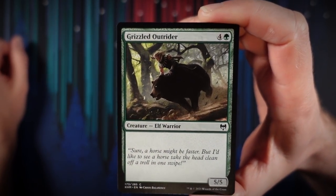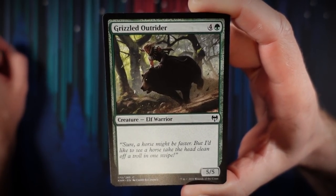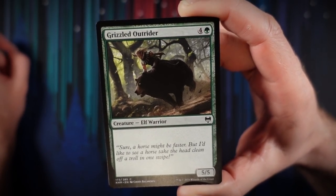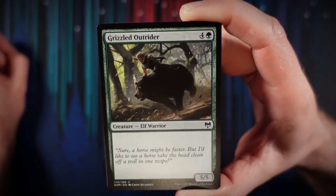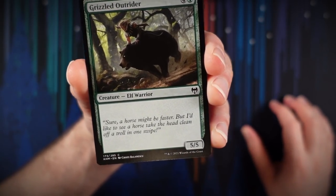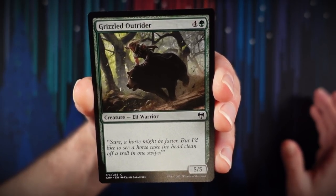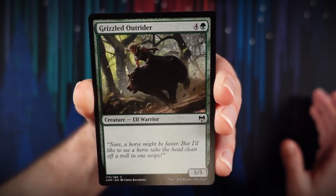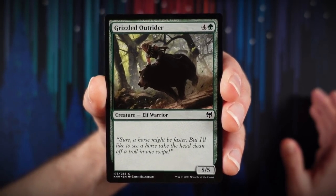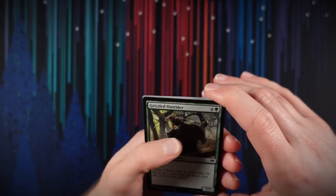The Grizzled Outrider, another fairly expensive card. A 5 mana green elf warrior. Simply a 5/5 for 5 mana. Nothing else happening there. Sure, a horse might be faster, but I'd like to see a horse take the head clean off a troll in one swipe. Yes, a bear cavalry, definitely pretty cool.